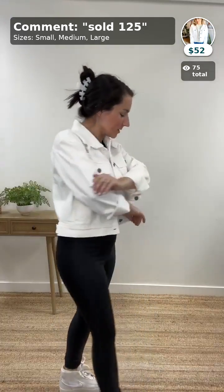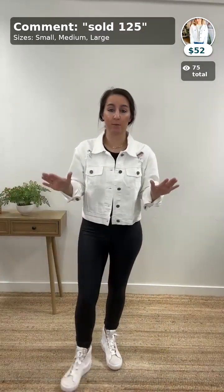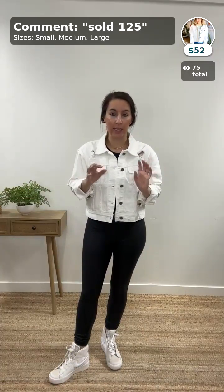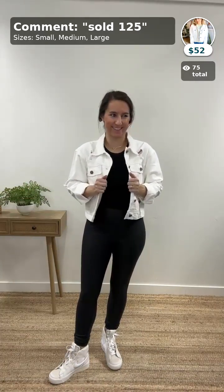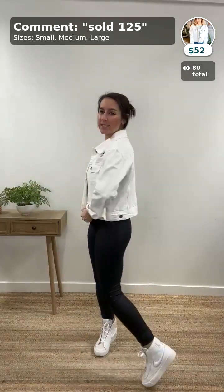No. Oh, but it does on the sleeve. On one of the sleeves here, it has a little bit of distressing right there. And this is just perfect. Y'all, if you don't have a denim jacket or haven't found one that you love the fit of, get this. Sorry. I know. That's how I feel too when I put one of those on. So it is just the best.